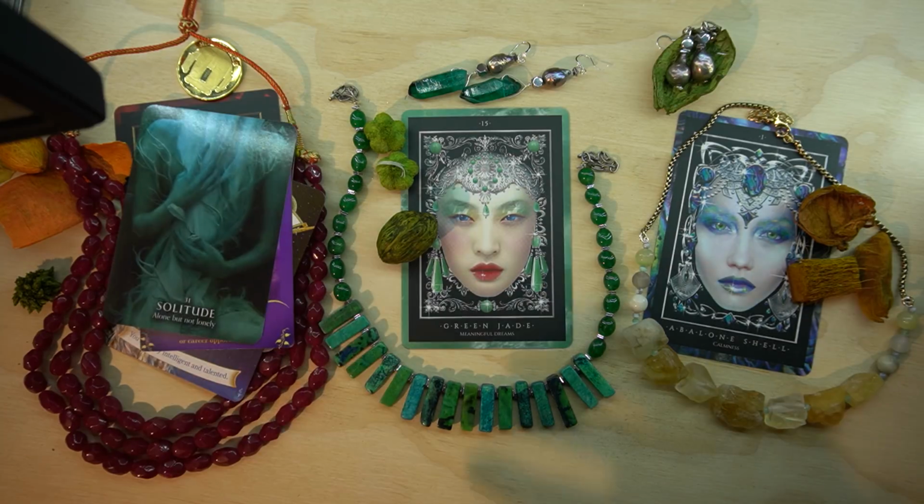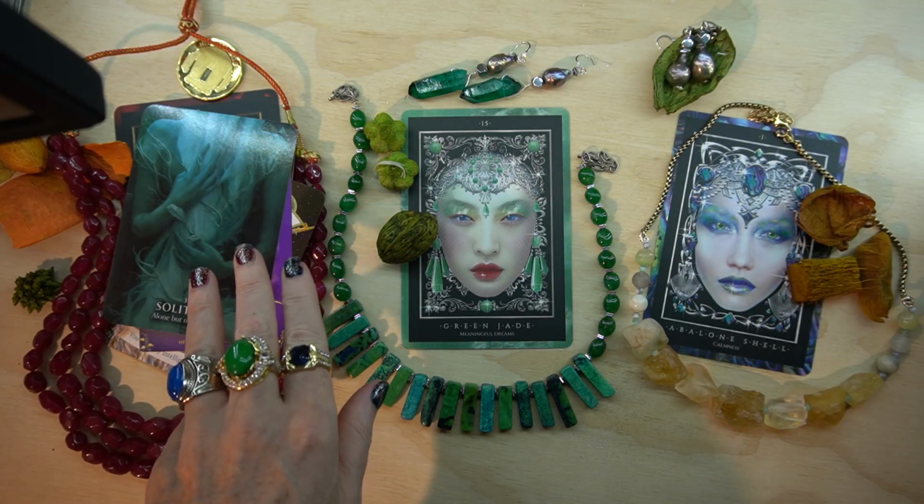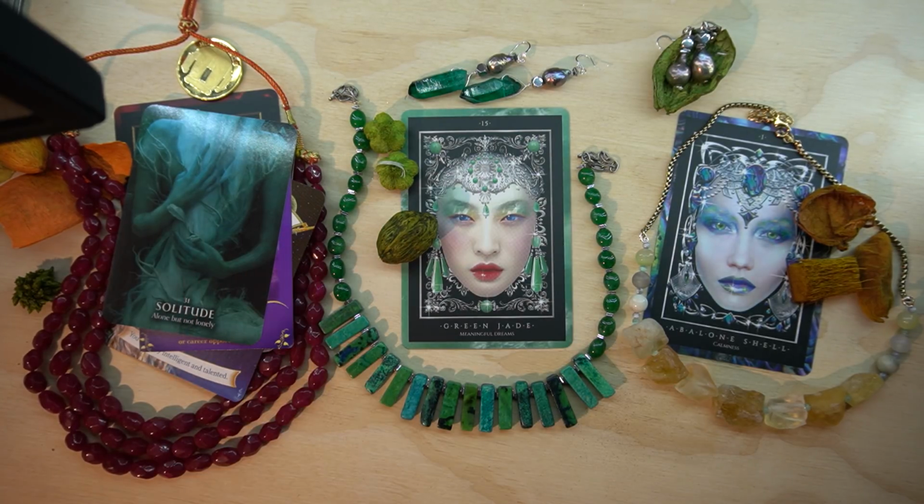So another message from them too is solitude. They know you're alone, but don't be lonely. They are on their way. They're coming towards you. And sometimes it's best when we have that time alone, because we can decide what's important.